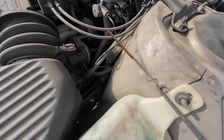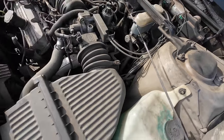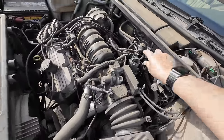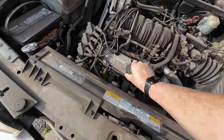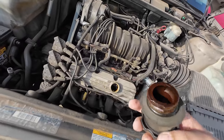Speaking of transmission, why don't we take a peek at the transmission fluid, see what it looks like. Well, it's definitely a little brown. Looks like it's due for a service. Other than that, though, it doesn't look bad. I'll bet the transmission is fine. How this thing ended up being donated, I have no idea. Overall, very clean car. The oil cap was not on all the way, so I'm glad I checked that.